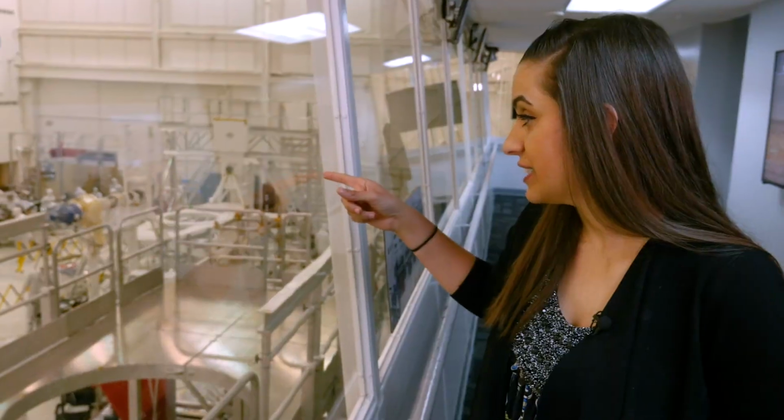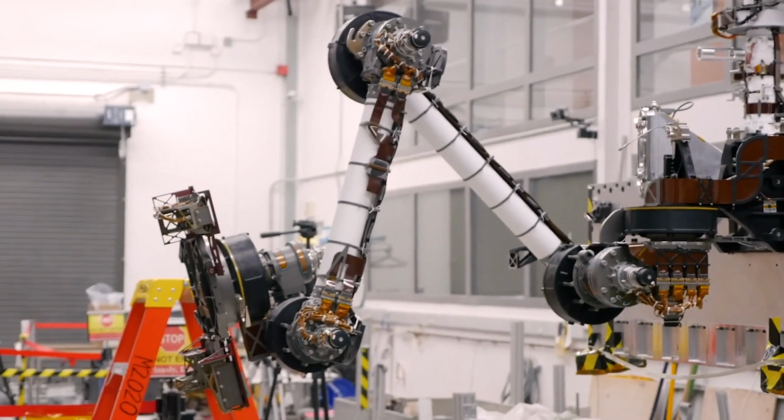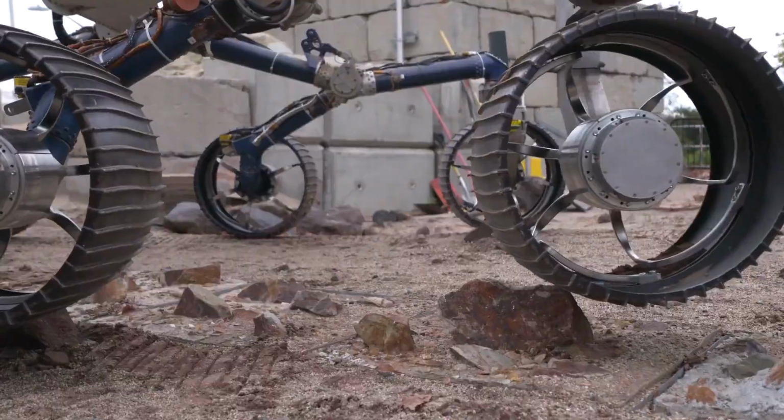So what we can see over here is the stacked spacecraft. The robotic arm is actually right behind me. This is the place where the magic happens. This is the Mars Yard, and this is where our rovers practice driving over rocky terrain.